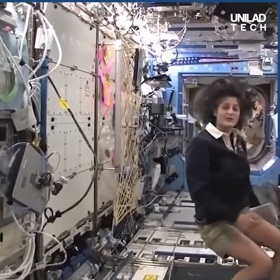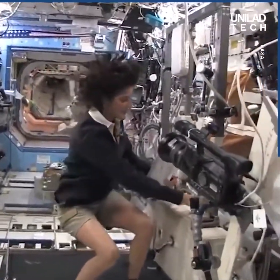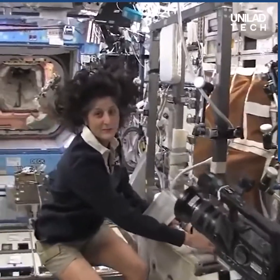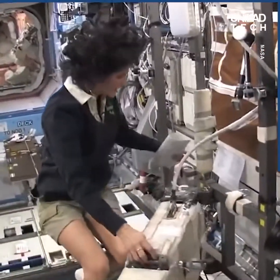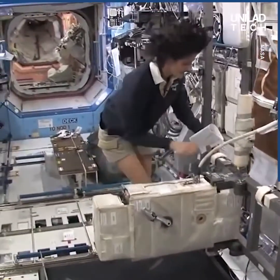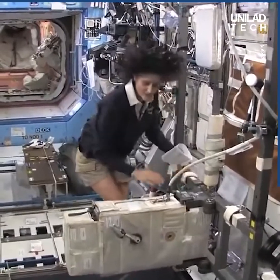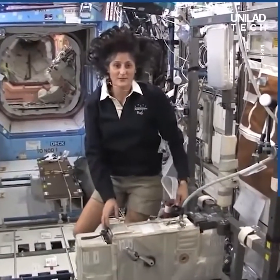And one of the things we also do is we exercise. We have some exercise equipment on board the space station. We need to do that because we lose bone density and muscle mass while we're up here, and that's a result of not having to fight against gravity. So how we keep ourselves in shape is with a bike, a treadmill, and a weightlifting machine.